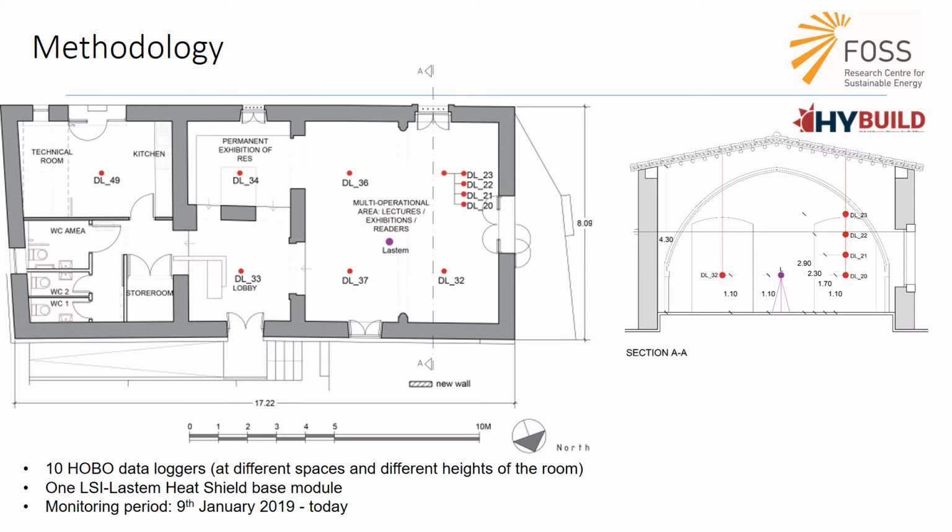For the investigation of the thermal performance of the vernacular building, a field study has been carried out from January 2019 and is still in progress, covering all seasons. Specifically, air temperature and relative humidity were measured using the HOBO data logger, and mean radiant temperature, globe temperature, and air velocity using the LASTEM base module. All parameters were logged at 1.1 meters height from the floor as per the European standard.